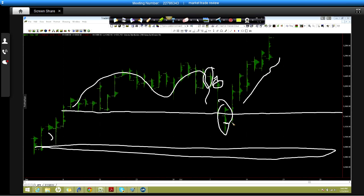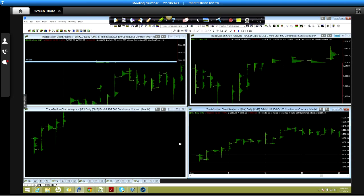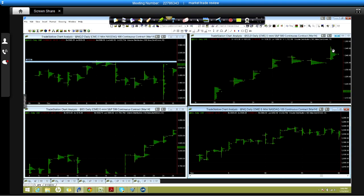Now, as far as I can tell, there's been no new news to change this scenario going on. Could it be a new environment? Yeah, but I don't want to assume we're going to push to the downside. Now let's go take a look at ES in the same scenario and see if anything has changed over there. Okay, and again, this goes into doing my homework overnight and what I'm going to expect.